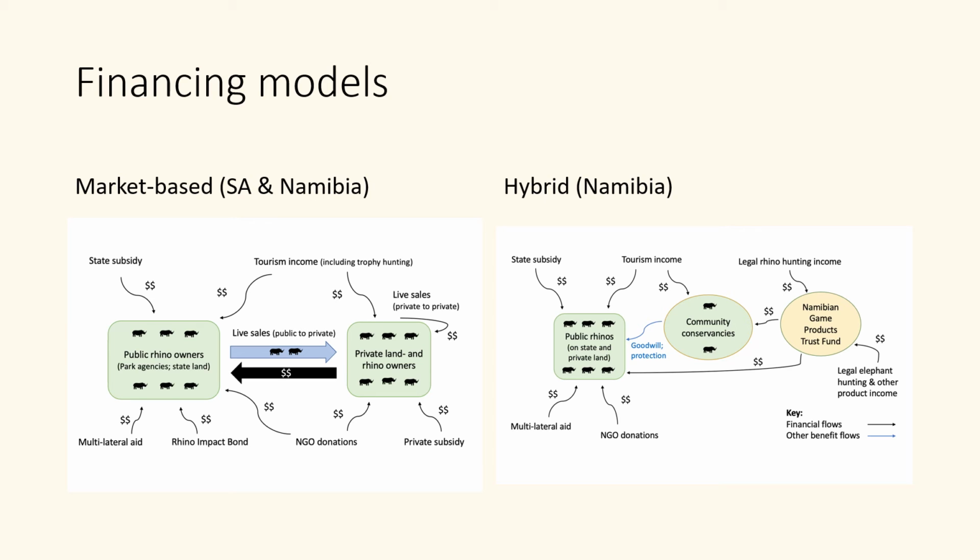Both sectors benefit from tourism income and trophy hunting, although, as I said, it's primarily to the private landowners. And you can see other sources like NGO donations and so forth. But it works, the whole is bigger than the sum of its parts in this case.